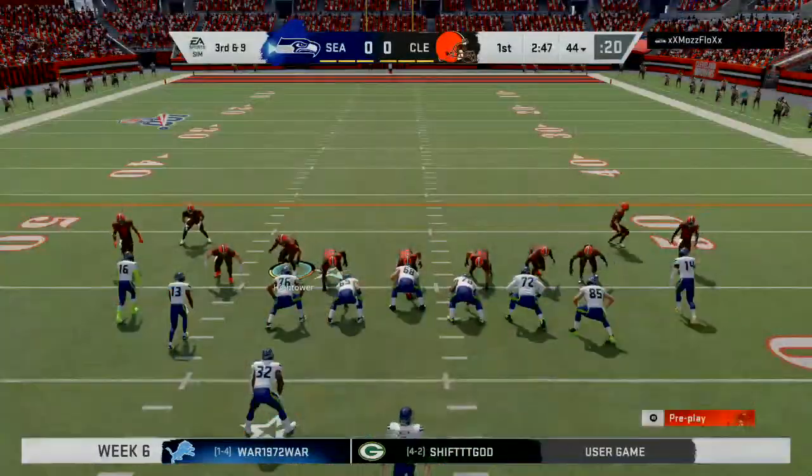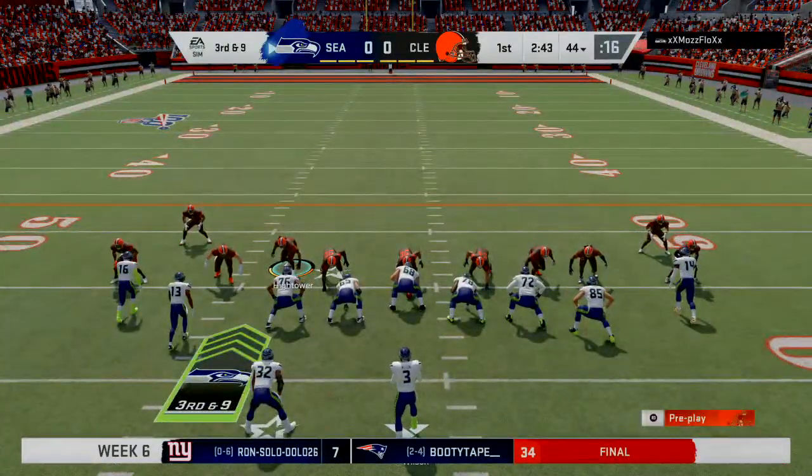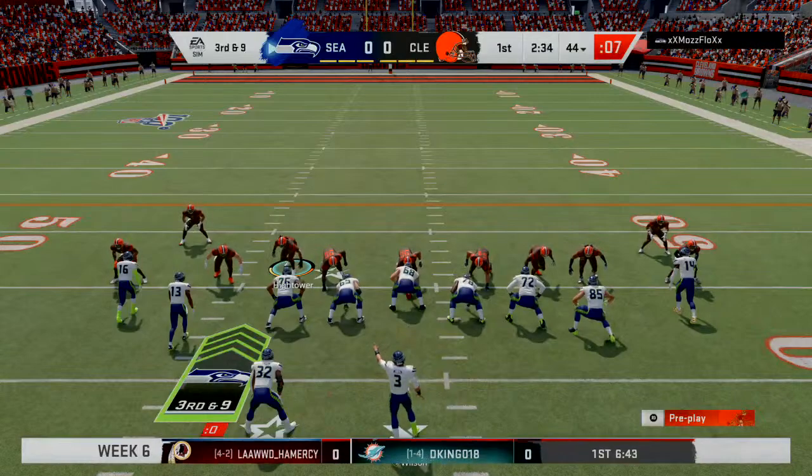Mike 50. Set the tone, defense. Let's go. Mike 50. No pass.